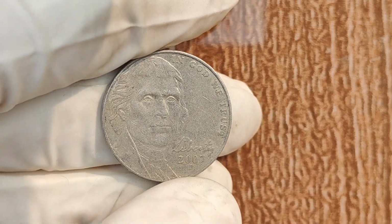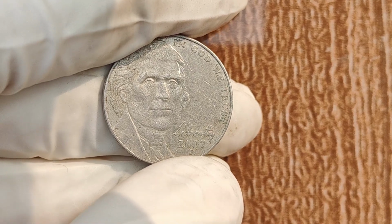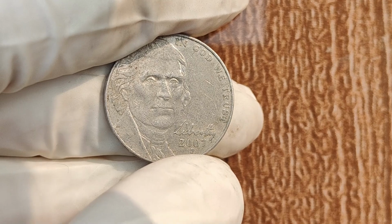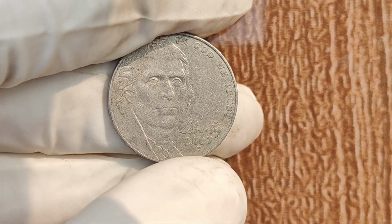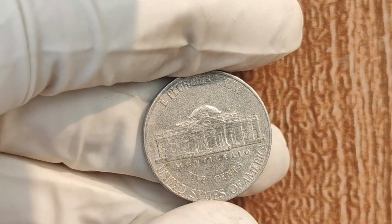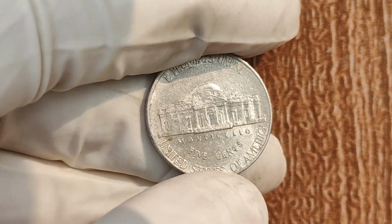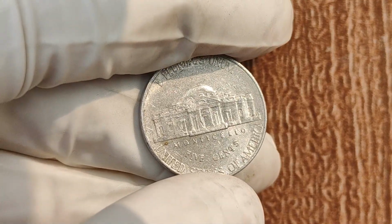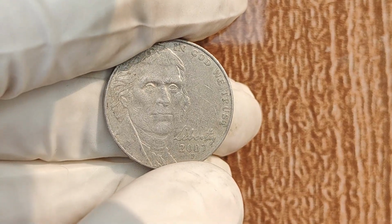Have you ever glanced at your spare change and wondered if you might be sitting on a mini goldmine? Well, buckle up because today, we're diving into the fascinating world of the 2007 P. Mint Mark Jefferson nickel. Spoiler alert, it's more than just a shiny 5 cents in your pocket. Stick around to find out what makes this coin special, its current market value, and how you might already have one worth way more than a nickel.